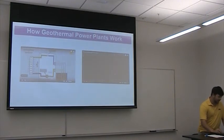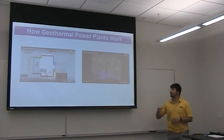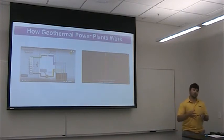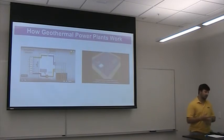For an industrial setting, welcome to one of Cal Energy's geothermal plants. They drill down deep into the earth, several miles, usually between 5,000 and 10,000 feet, to where they have reservoirs of water down below the bedrock that the core of the earth is actually heating, and it's a superheated liquid.